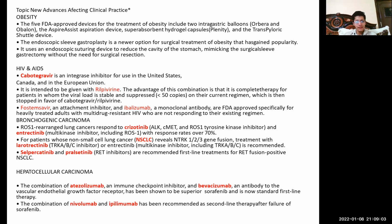Then the next drug we have is an attachment inhibitor, fostemsavir, and a monoclonal antibody, ibalizumab. It is FDA approved specifically for heavily treated adults with multi-drug resistant HIV who are not responding to their existing regimen. So we have cabotegravir, which can be given along with rilpivirine. Then we have the attachment inhibitor fostemsavir and ibalizumab for patients who are HIV drug resistant.